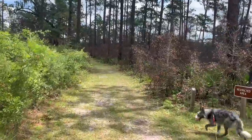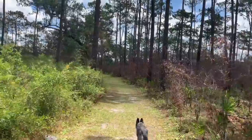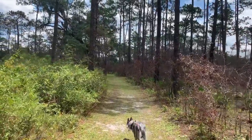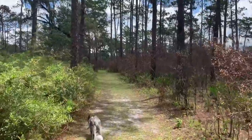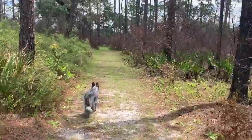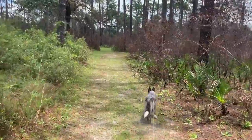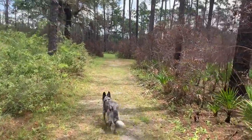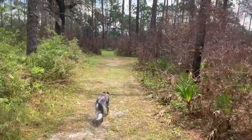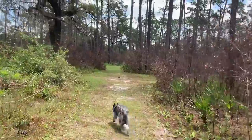So overall, I have very much enjoyed this trail. I think you should definitely come check it out. Bushnell, Florida. If you're traveling on Interstate 75, you'll run into it. It's between the Turnpike and Zephyrhills.